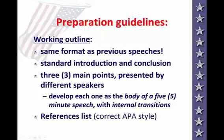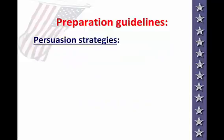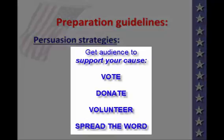All right, what else do you need to know? You need to think about persuasion strategies. Remember, this is an infomercial. So if your super PAC is supporting the candidate, you need to make sure that you're focused on getting that audience, the audience that you're speaking to in the room as your target audience, you want them to support your candidate through their vote and maybe other ways, through donating money or donating time as a volunteer, talking to their friends and family. And the same is going to be true if you're a super PAC that's opposing the candidate.